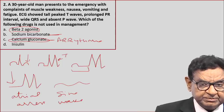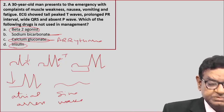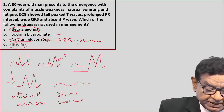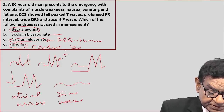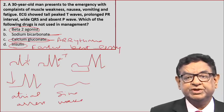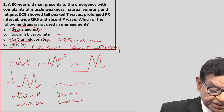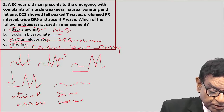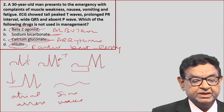Now to reduce serum potassium level, we use insulin dextrose injection. It is the fastest, best and easiest way to reduce serum potassium level. We can also use beta 2 agonists like albuterol to reduce serum potassium level.